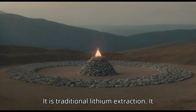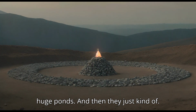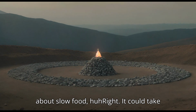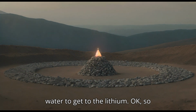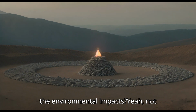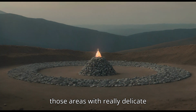Traditional lithium extraction basically involves pumping brine, that's just super salty water, into these huge ponds, and then they just kind of wait for the sun to do its thing. Talk about slow food, huh? Right. It could take months or even years to evaporate enough water to get to the lithium. Okay, so slow, resource intensive. And what about the environmental impacts? Yeah, not great. Not great at all, especially in those areas with really delicate ecosystems.